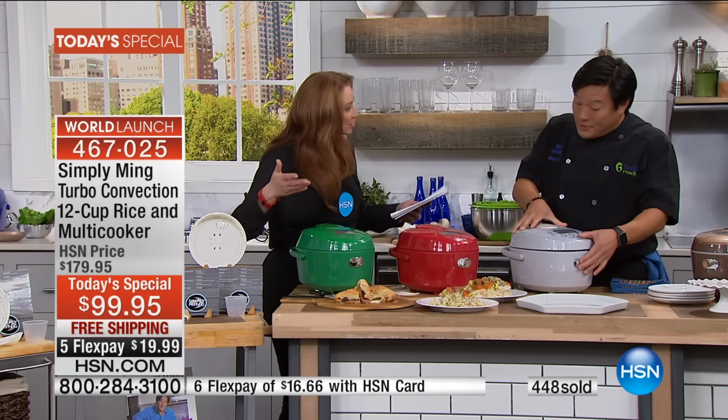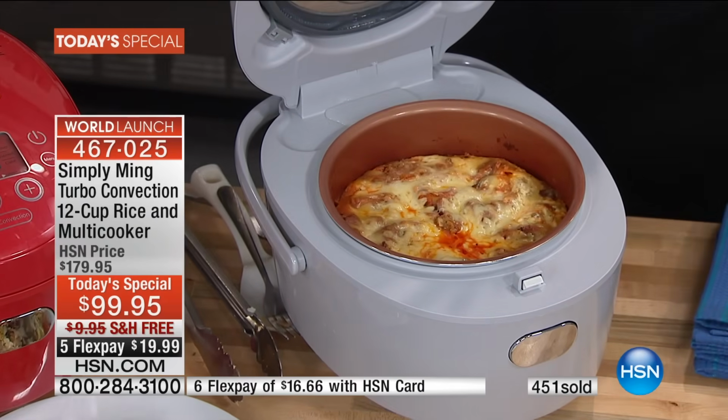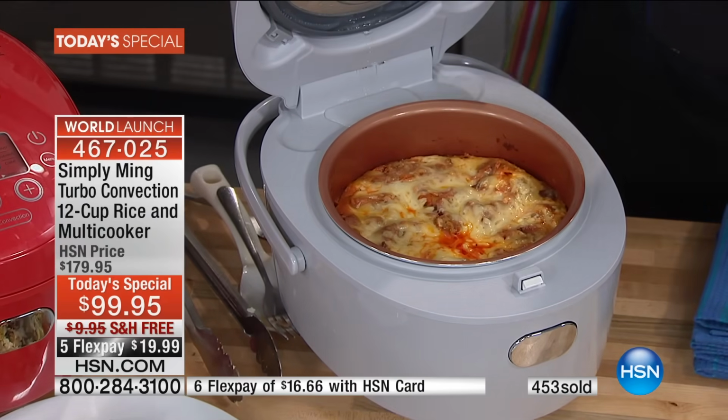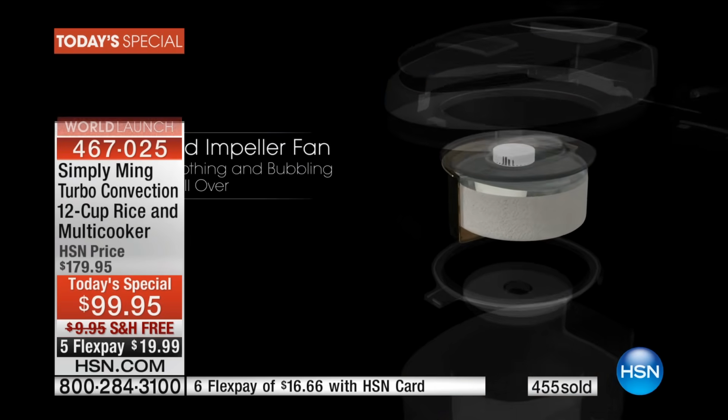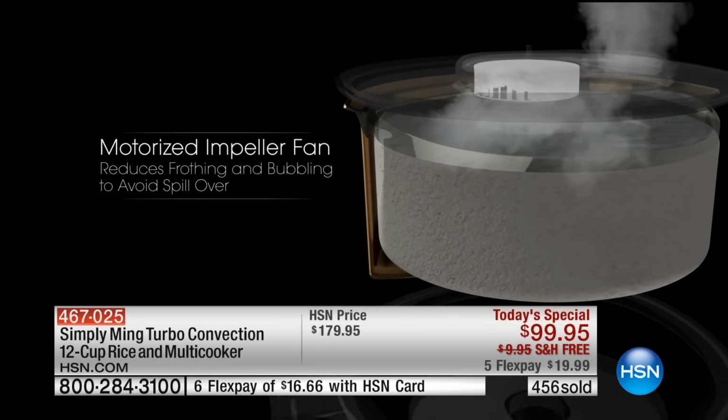And then on top of that, it's a convection oven. Right. So there's an impeller. I mean, we can show you the animation, but there's an impeller. And an impeller is a small fan, and it draws the air up. Okay. So in a traditional rice cooker, there's always that boil over and those bubbles.